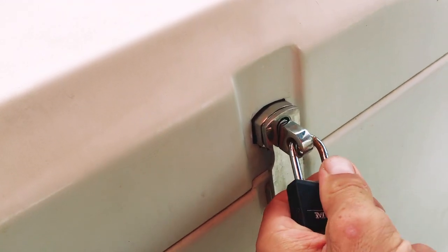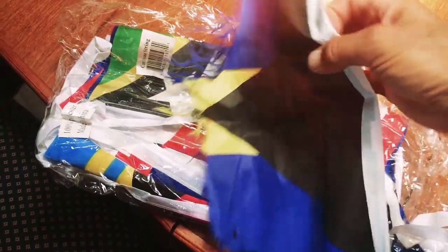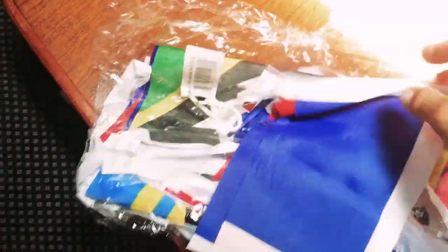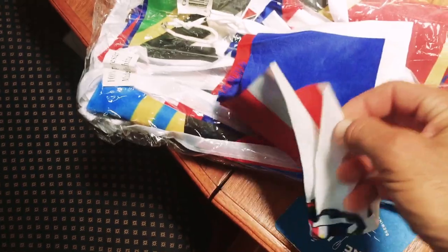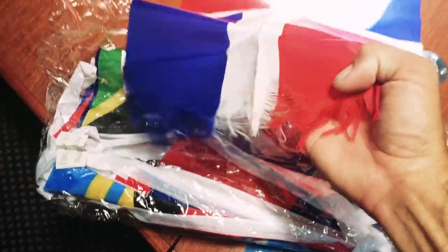Our courtesy flags certainly don't last very long. Check out our Bahamas flag. It's in tatters. We got a really good deal on a full Caribbean pack of courtesy flags on eBay. If I had a do-over, I would buy two packs of flags to replace the ones that get damaged, and they do get damaged very quickly. If you can find high quality courtesy flags for a decent price, it's probably worth the money.